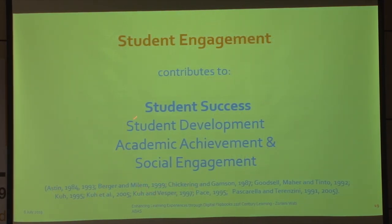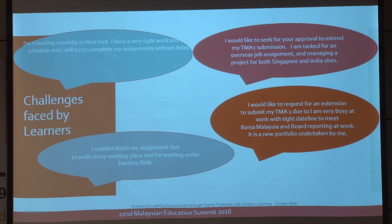And of course, these are the other things. If you look at all these articles, this is what they're saying. So there are so many benefits when we engage the students. And at the Wawasan Open University, these are the reasons they give as their challenge when they cannot submit assignments on time.